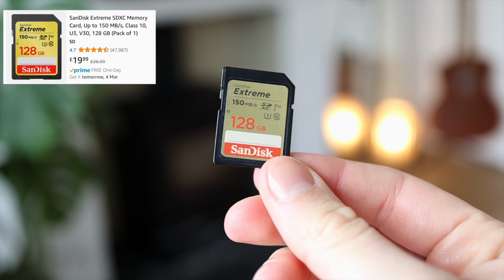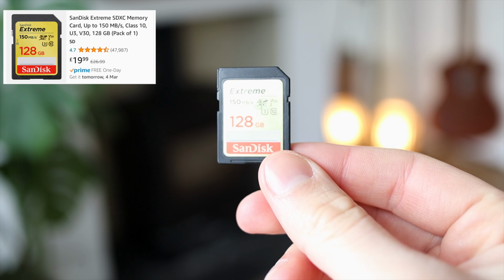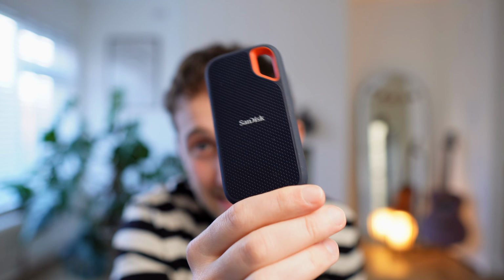So SD cards, I'm just using this SanDisk one, pretty standard, works fine. I'm using a 1 terabyte SanDisk SSD for all the editing as well. For the love of God, do not edit on a regular hard drive. I have haunted memories of trying to edit a 3-hour long course with one of those, and I've never recovered from it. It's haunted me ever since.